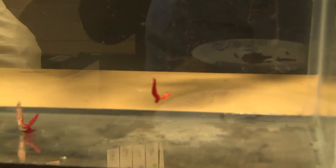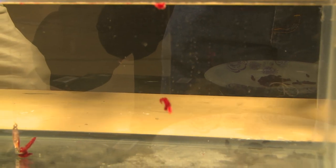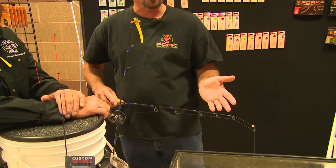You can see it barely moving it, that is, it moves. That is awesome. Holy cats. And trust me, fish cannot resist that action. Here's some of the new rods from Beaver Dam. This one's called the Tipstick. We're really excited about this one.